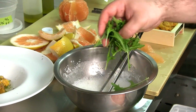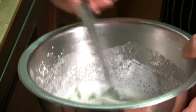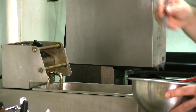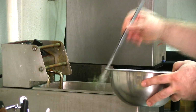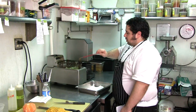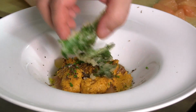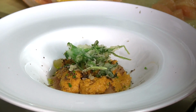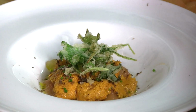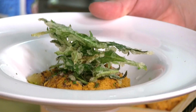And we take a little leafy green called mizuna. Gently coat it, and when we come to our fryer here, drop these into the fryer. Just until they're crispy, usually about a minute. We shake this up just to get the excess oil off. Then you take that and gently build. It gives the dish a little visual appeal, a little height. So here we have our uni salad: grapefruit, truffle, and tempura mizuna.